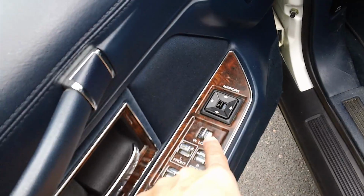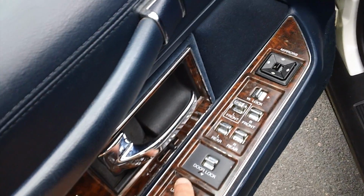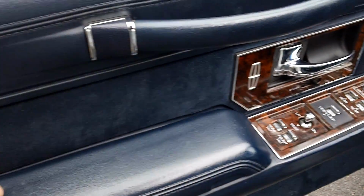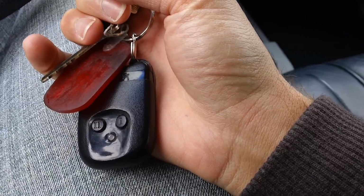Power mirrors, window lock, all four windows. I don't think it has auto down. It wasn't available yet. At least I don't think it was. Door locks and adjustment to the driver's seat. More thigh support and etc. And for the backrest, this handle. And since this door doesn't have a door pocket, you have this other little pouch right there, and you can store things too. This car doesn't have a key fob, just an aftermarket alarm. I believe the key fob began being offered in 93. I could be mistaken.